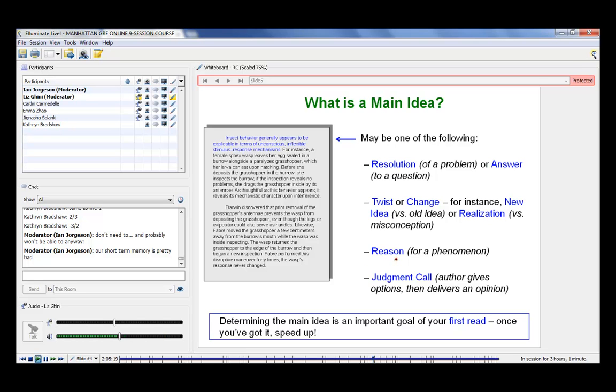Sometimes we also see just explanations that are straight out of textbook writing, explaining why something is. And then sometimes you see something that looks almost like a legal brief. You'll see a judgment call, and it's not necessarily about the law. It's the author laying out the options and then giving an opinion. But they're all kind of academic. All of these main ideas are sort of academic.